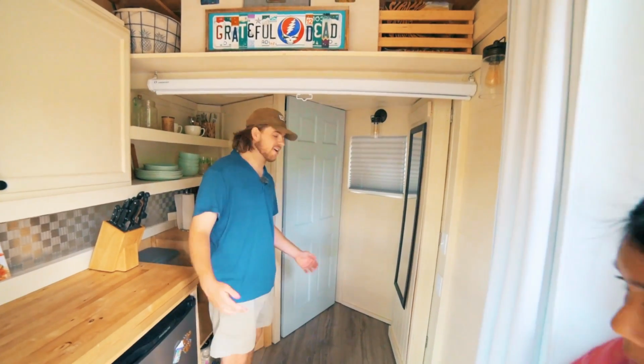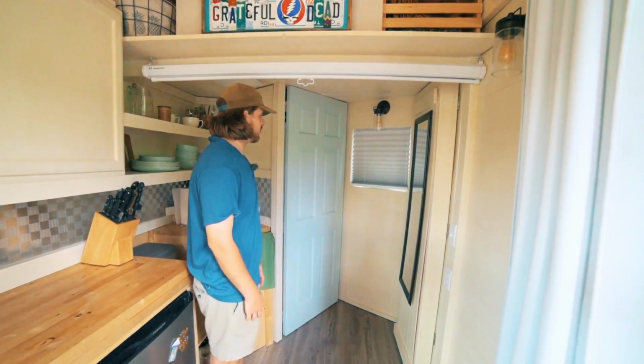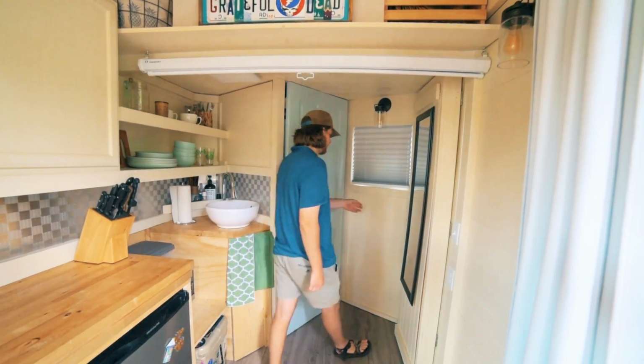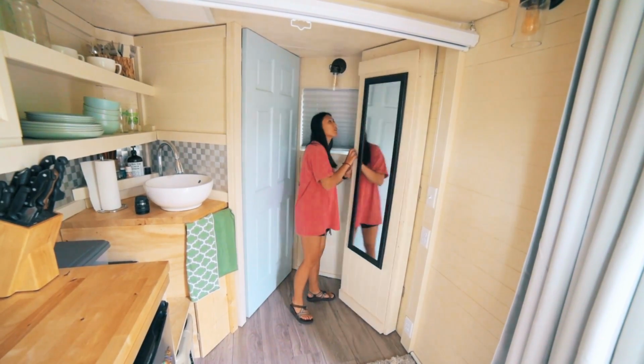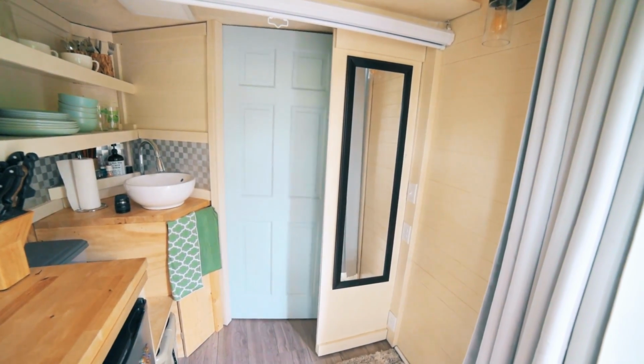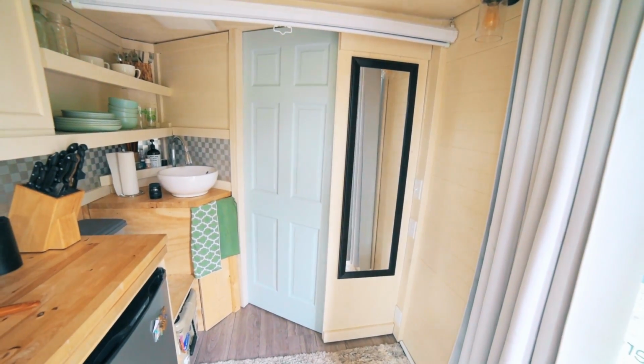So a cool feature about our house, if you're not using the bathroom, you get a little extra floor space, which is important in a tiny home. But if you need to use the restroom, just take this, unlatch it, it folds out, grab this door, and you now have a full private bathroom.